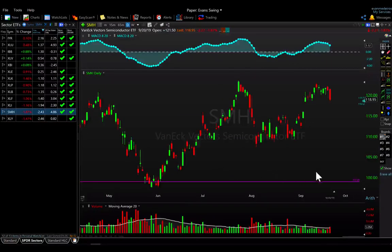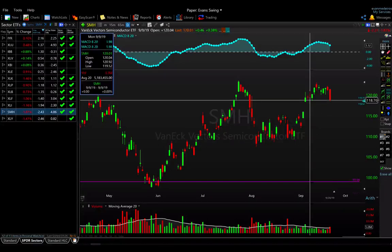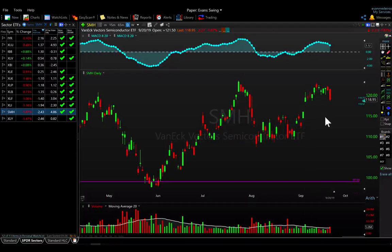Semiconductors also second weakest this week, 2.5% to the downside, falling back into the lows here right before that breakaway gap as well. It's not quite into that gap, but it is to the lower end of this range here. Picked up in volume, and it had a pickup in range to close out the week. So this one looks a bit vulnerable as well.